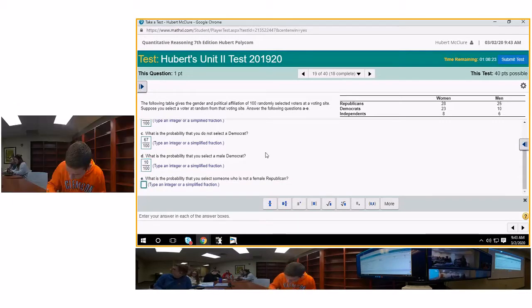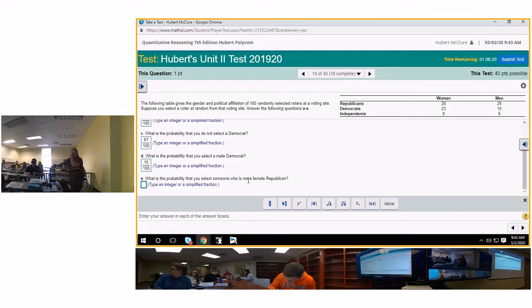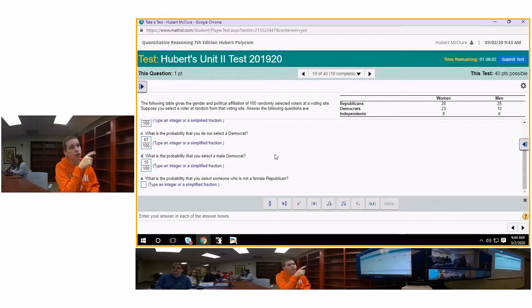What is the probability that you select someone who is not a female Republican? Female Republican would be right here, so it'd be 100 minus 28. What'd you say? I said 72? 18 over 25. I rounded it already, but yes.